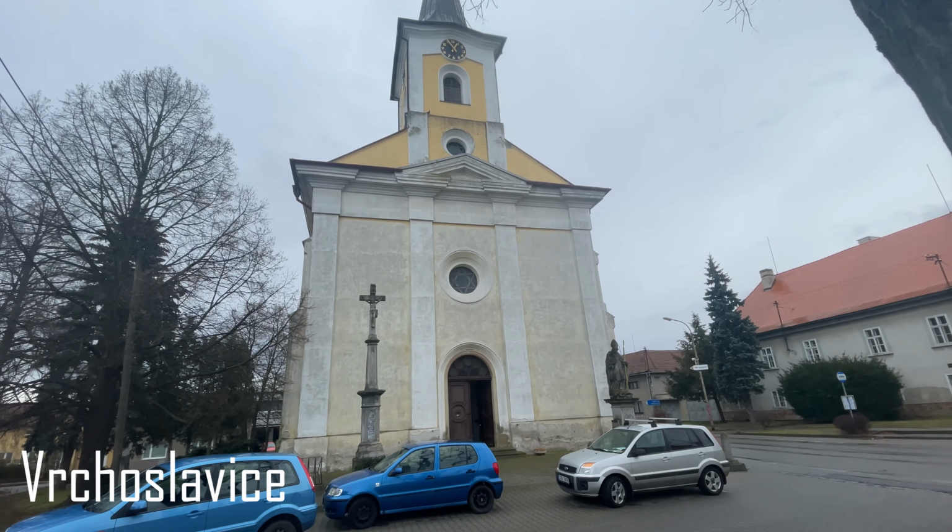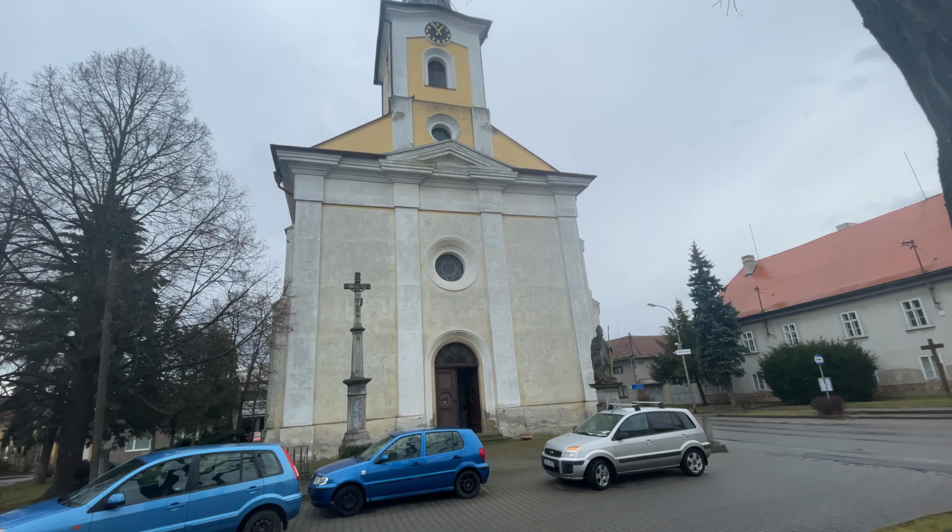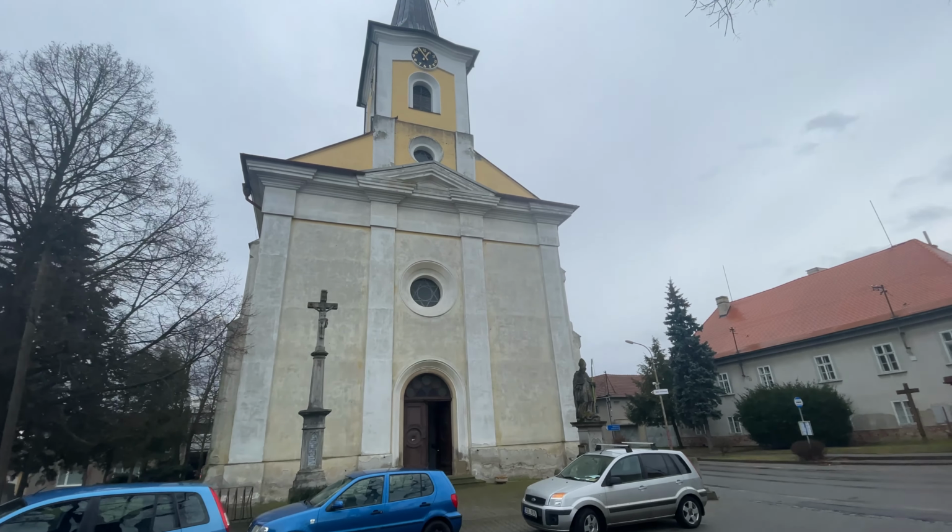This is the Church of St. Michael in a nearby village. It dates back to its first mention 1351. The church is mid-14th century.